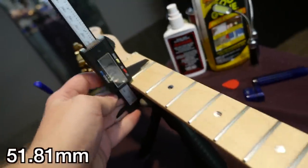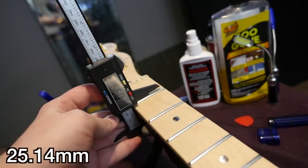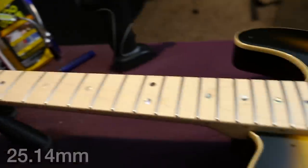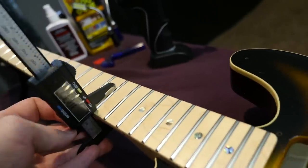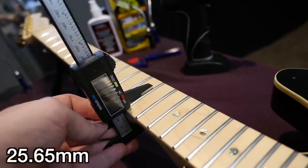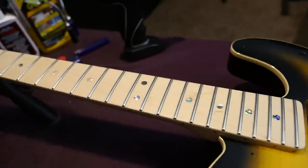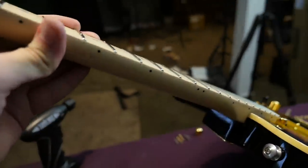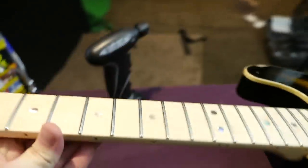Now here's the moment of truth. How chunky is this neck? Jesus, 0.99 at the first fret. That is a massive neck. And it stays very consistent, 0.101 at the 12th. I mean, this is just a big, large C neck profile is what Fender calls it. If you like fat necks, this thing is fat up and down.